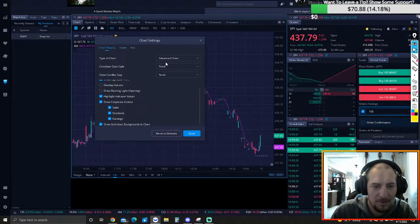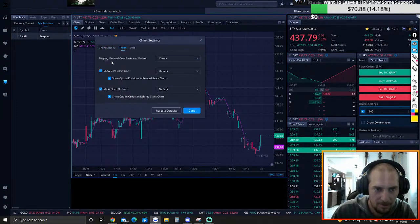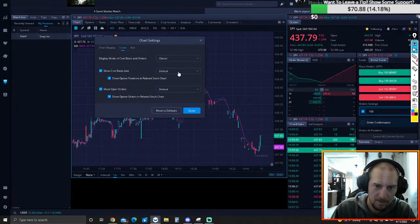Right. So crosshair fix, candles, gap. Just leave that as none. It'll still show gaps on your chart. Trade, display the cost basis. You can do classic or compact, make it smaller. I just leave all of this default. Cost basis, default. Open orders, default.